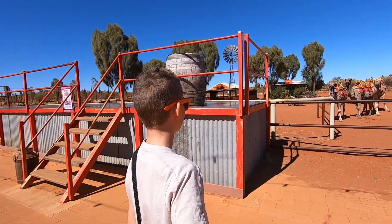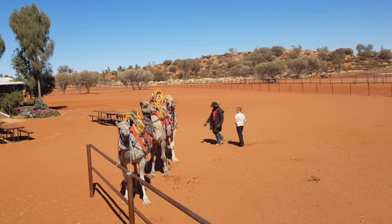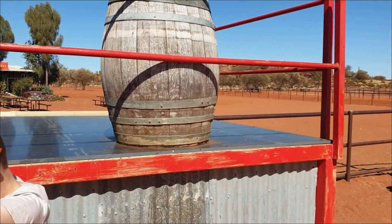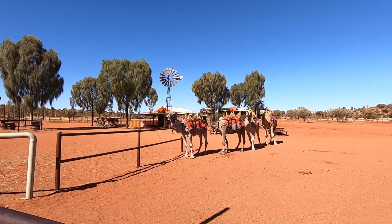Jed has always hoped for something to be named Jed, and we finally found it. It happens to be a camel. Short rides, you can come up here. Even if you don't want to do a full tour, you can come down, $15 for adult, $10 for kids, and they'll take you out in a little loop around this area rather than doing the full track.